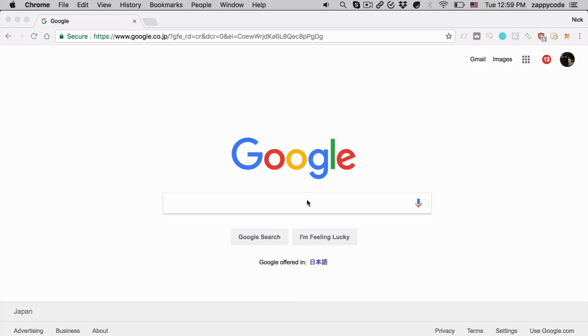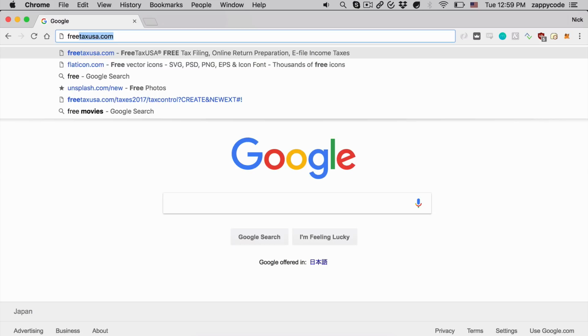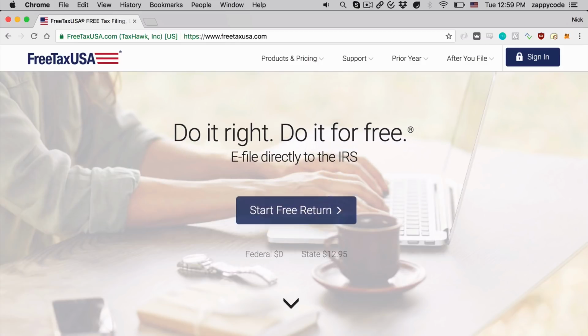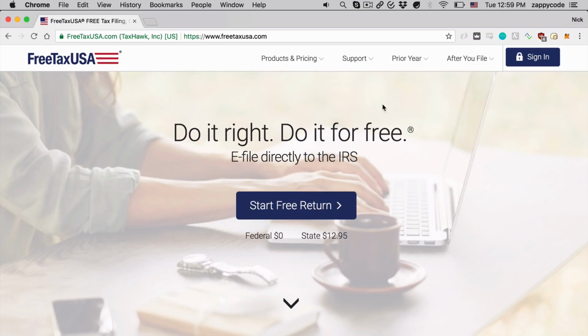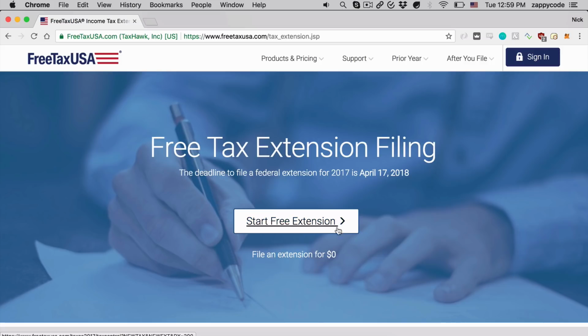All right, so now we're going to go over e-filing your extension. So in order to do that, there's a few different services you can use, but one I like is called freetaxusa.com. All right, so this is what the home page looks like. So we're not going to work on a return right now. So we're going to go to products and pricing and click on tax extensions. And then here it says start your free extension.